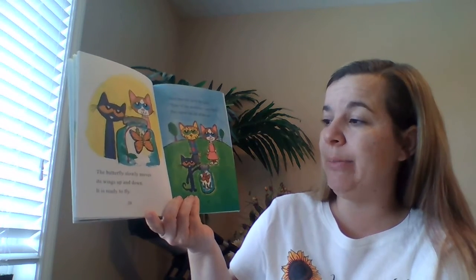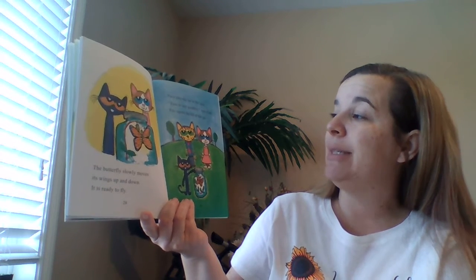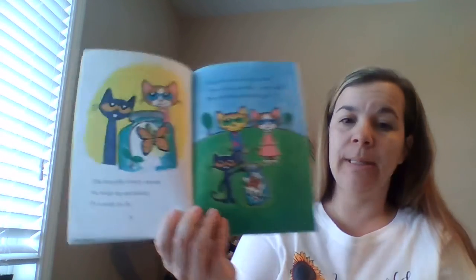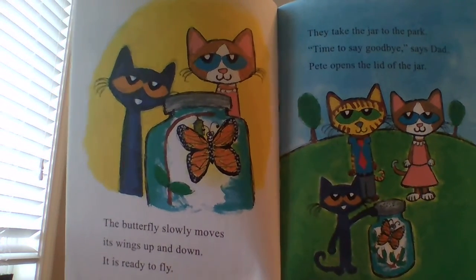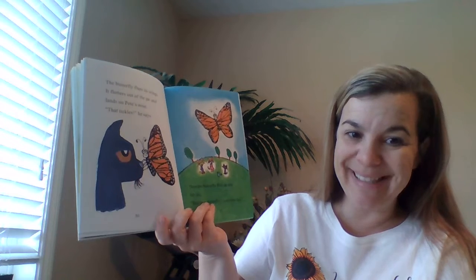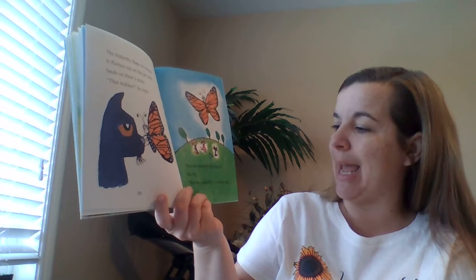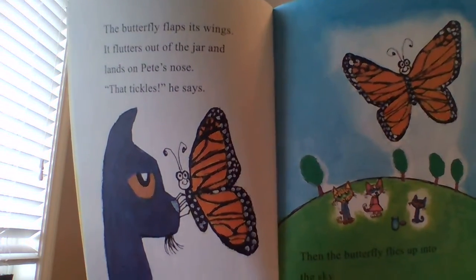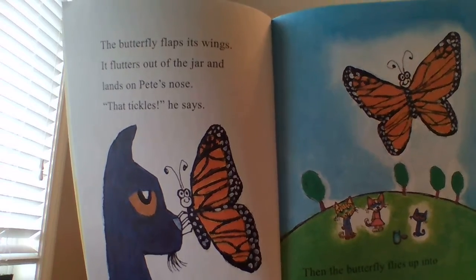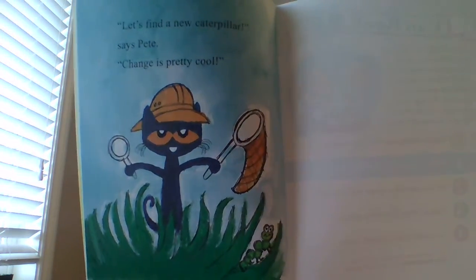The butterfly slowly moves its wings up and down. It is ready to fly. They take the jar to the park. Time to say goodbye, says Dad. Pete opens the lid of the jar. The butterfly flaps its wings. It flutters out of the jar and lands on Pete's nose. That tickles, he says. Then the butterfly flies up into the sky. Bye-bye, butterfly, everyone says. Let's find a new caterpillar, says Pete. Change is pretty cool.